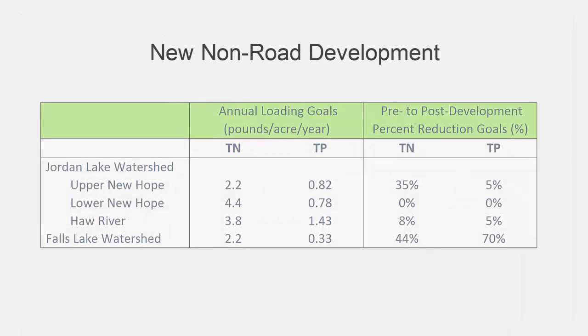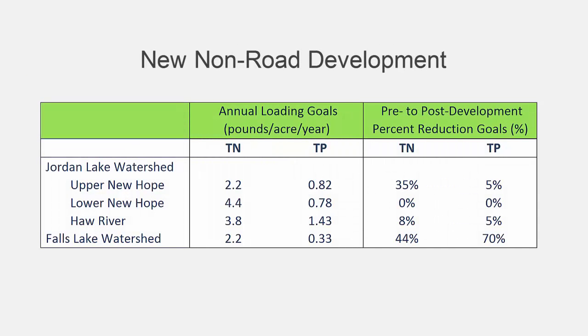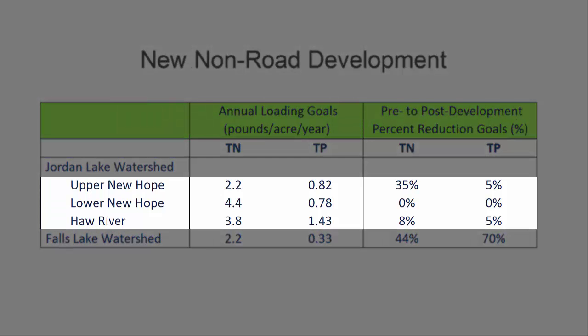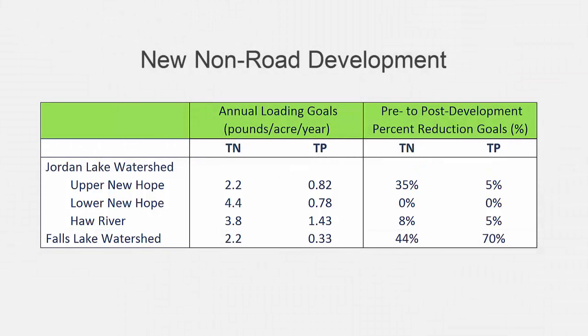For all new non-road projects that are not deemed insignificant, the project must meet either the annual loading rate goals or percent reduction goals associated with the watershed or sub-watershed in which the project is located. In the Jordan Lake watershed, these goals vary by sub-watershed: the Upper New Hope, Lower New Hope, and Haw River sub-watersheds. In the Falls Lake watershed, there are no sub-watershed distinctions. The annual loading goals and percent reduction goals are consistent throughout the entire watershed.